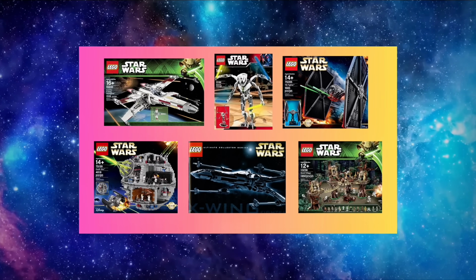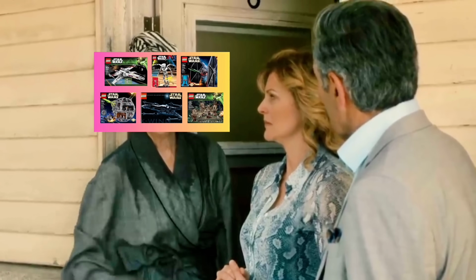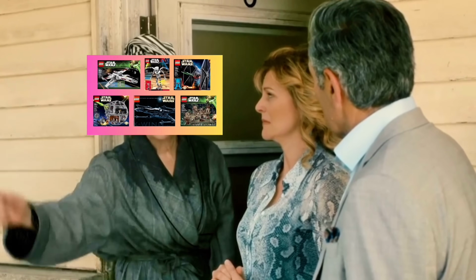Here's a look of all the common UCS sets in C tier. I will strip out of this robe and I will air dry in the street.